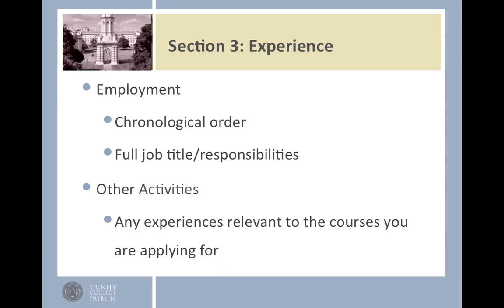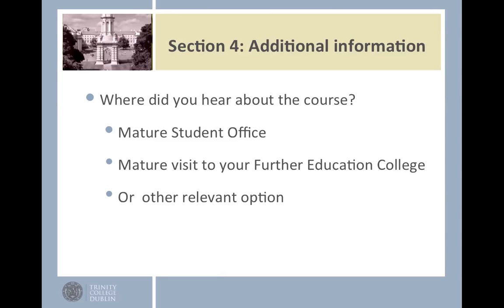It's a very holistic process, so it's not just about your education and grades you may have achieved at Leaving Cert or in your FETAC courses. It's about looking at you holistically, looking at your work experience, your voluntary work. It all comes into play, and of course your motivation as well, and it's something that's important for the personal, the additional information section.